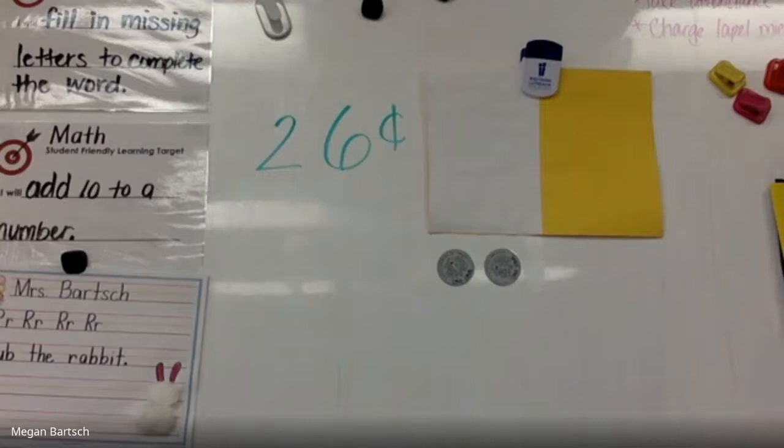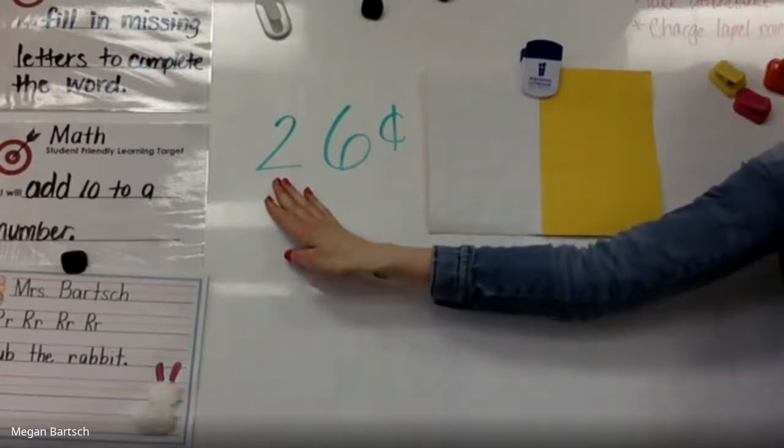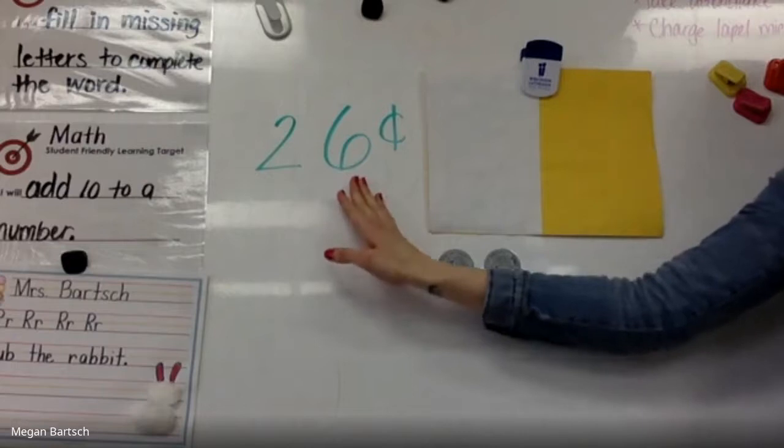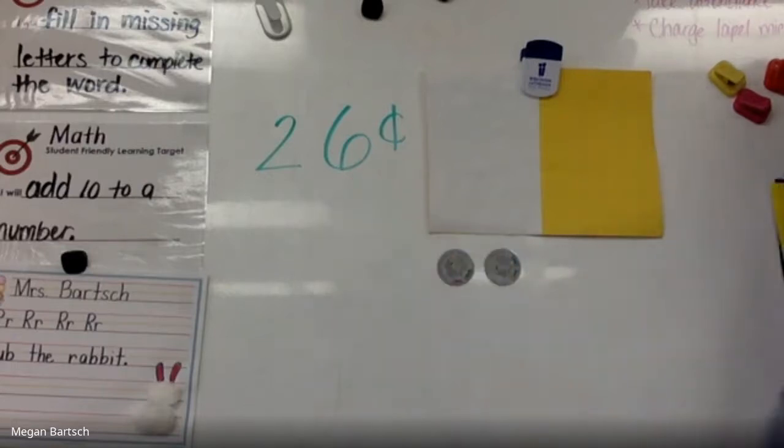Which number's in the ones place? I see really good work. Ryan, which number's in the ones place? The 2 is in the tens place. That's not a 4. 6. The 6 is in the ones place.